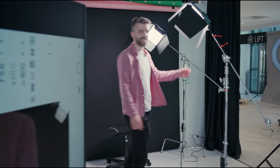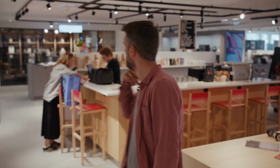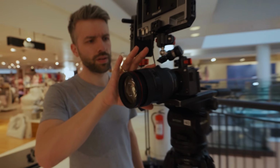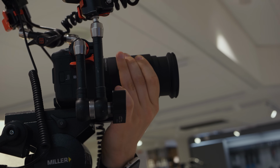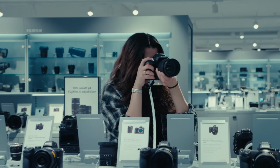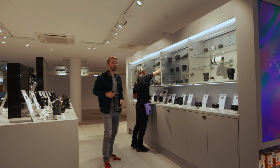First, we needed a concept. Since the store is quite big with a lot of sections and equipment, we wanted to record that. But how can we do it in an interesting way? We quickly thought about using a zoom lens to transport the audience through the store in a seamless and interesting way. So we went for location scouting and figured out where the different scenes could be in the store.